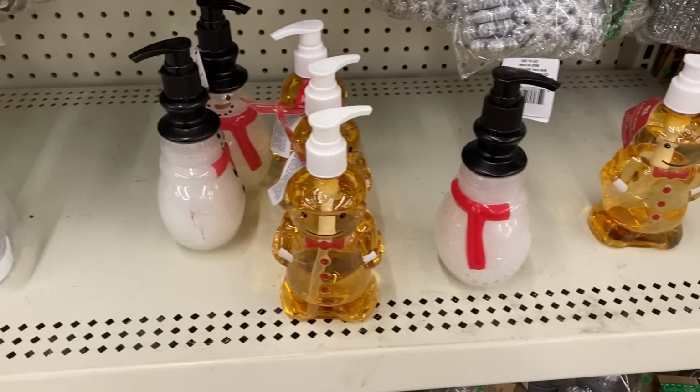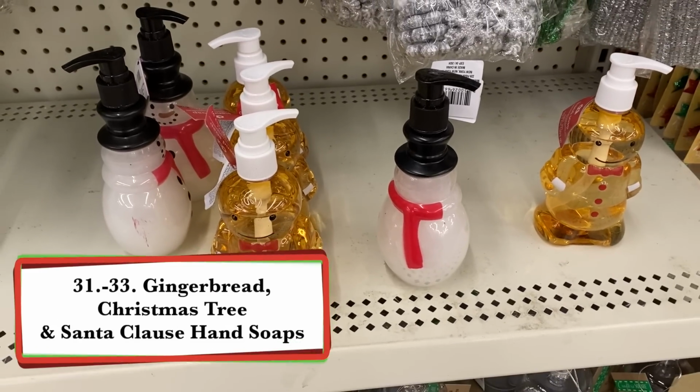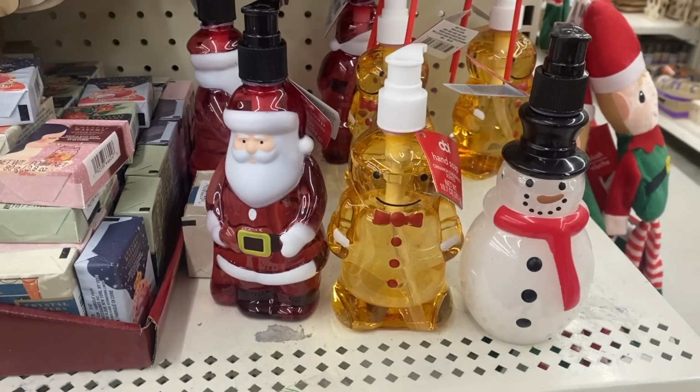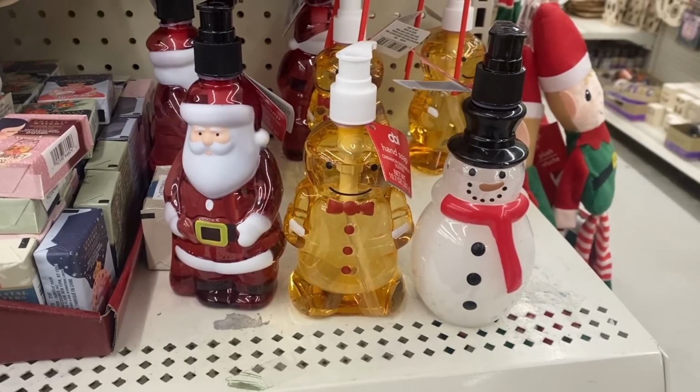Don't skip out on the bathroom section of Dollar Tree. They even have some Christmas items there. This one I actually bought last year. It is this gingerbread man soap. They have a Christmas tree one in, and I think Santa Claus is new this year. There's also a snowman, but these 3 are the ones that I recommend.